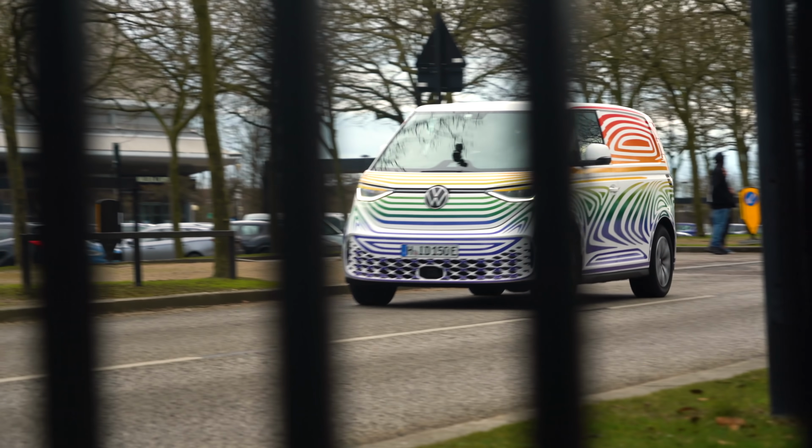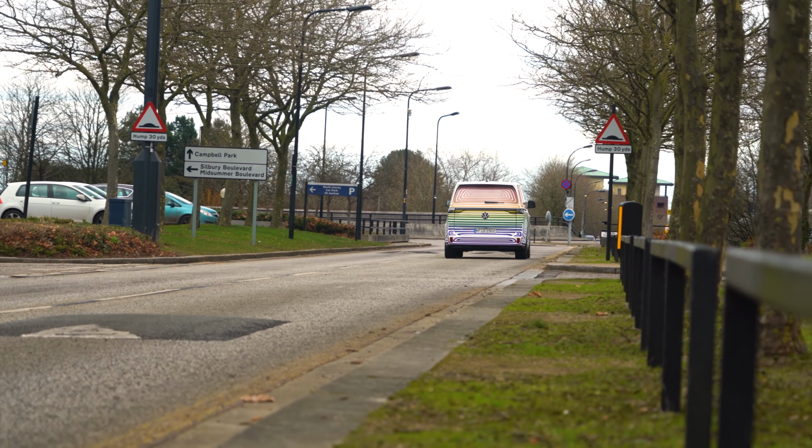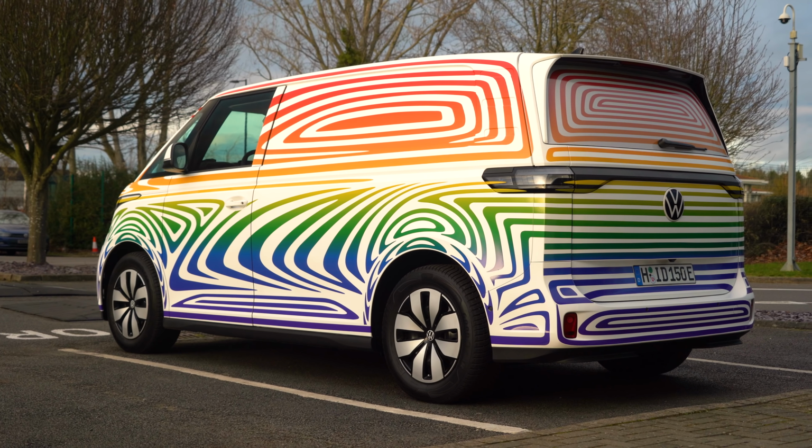I think that's important, because, well, it's certainly going to be priced like one. Is it fun? That's a good question. It's a big car. It feels like a big car. It doesn't feel like a little nippy electric supermini. You wouldn't expect it to.